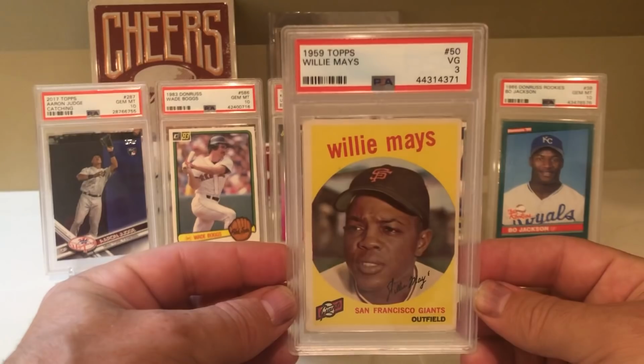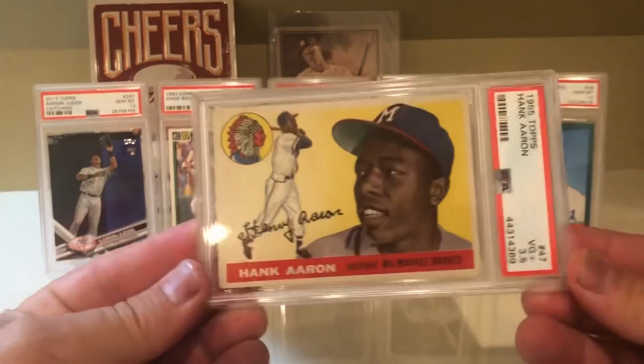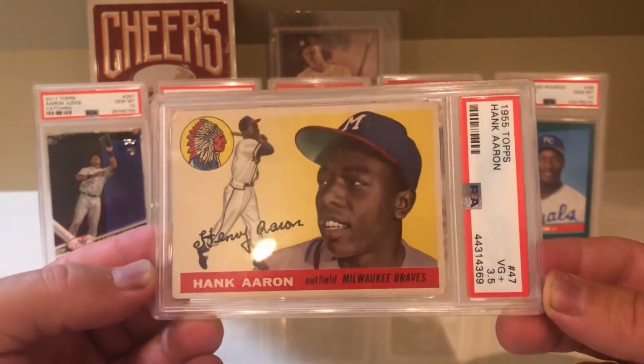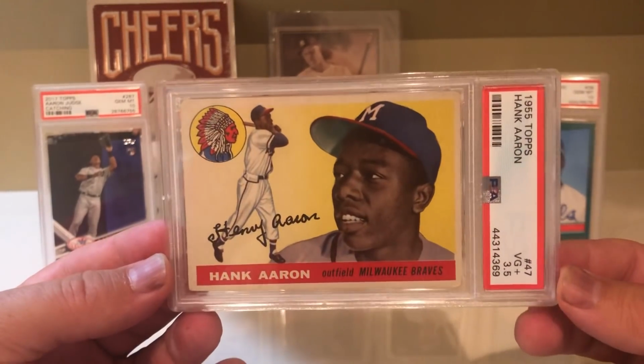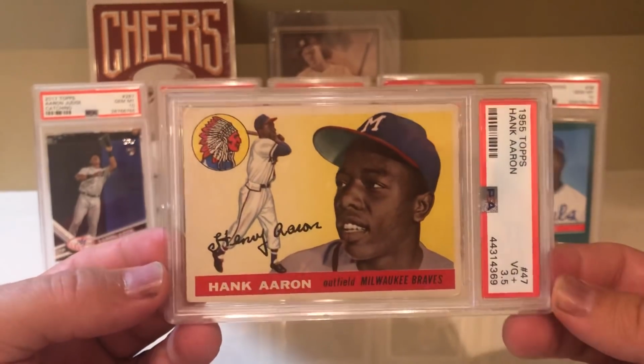So there you have it, a 59 Topps Willie Mays and a 3. Next up is this really nice 55 Topps Hank Aaron, came back as a 3.5. I thought this was actually pretty generous. I thought this would come back as maybe even a 2 or a 3, but came back as a 3.5.